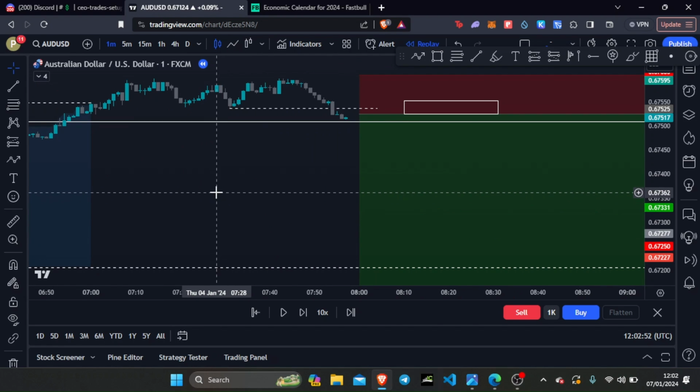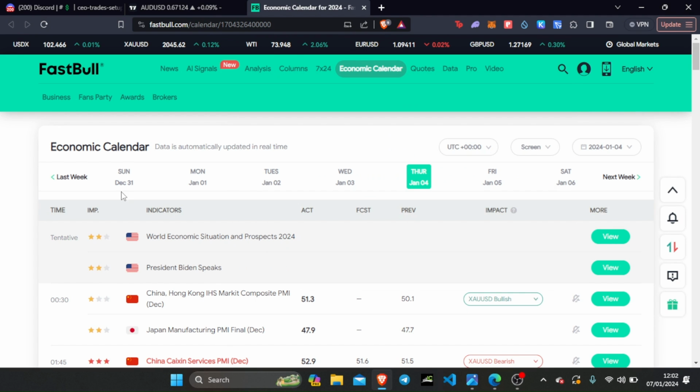So whilst all of this is going on, the number one thing that you also have to keep in your mind is that at any point, news can come in and invalidate your trades. So what we also have to do is keep aware of what's happening around the world and make sure that we understand what news is coming out and when and what currency it will affect.